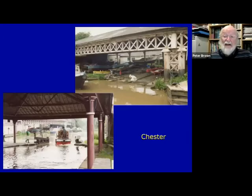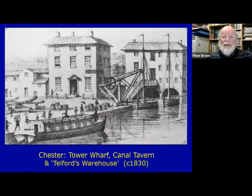At the other end of the Ellesmere Canal's broad canal there was Chester, and at Chester they built their boat yard for making and servicing the inland boats, and also the dry dock, which we see bottom left, the boat just leaving the dry dock. The warehouse, now a very upmarket pub. I'm not sure you're allowed to call it a pub.